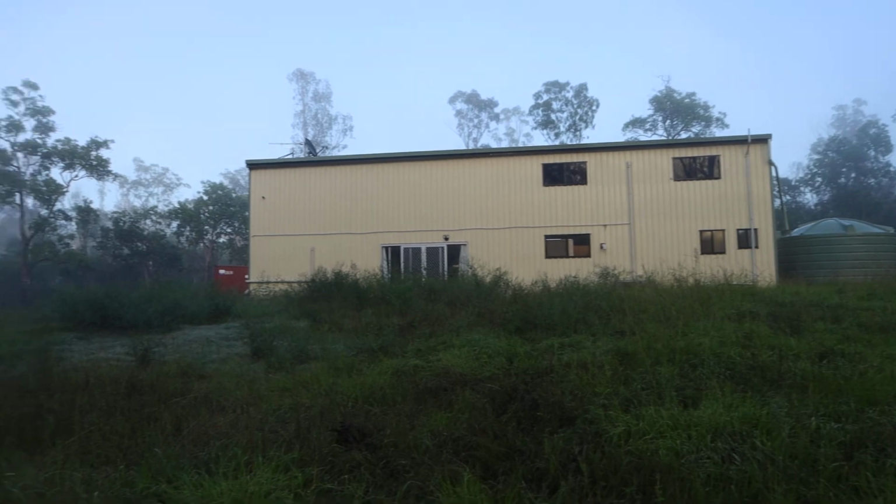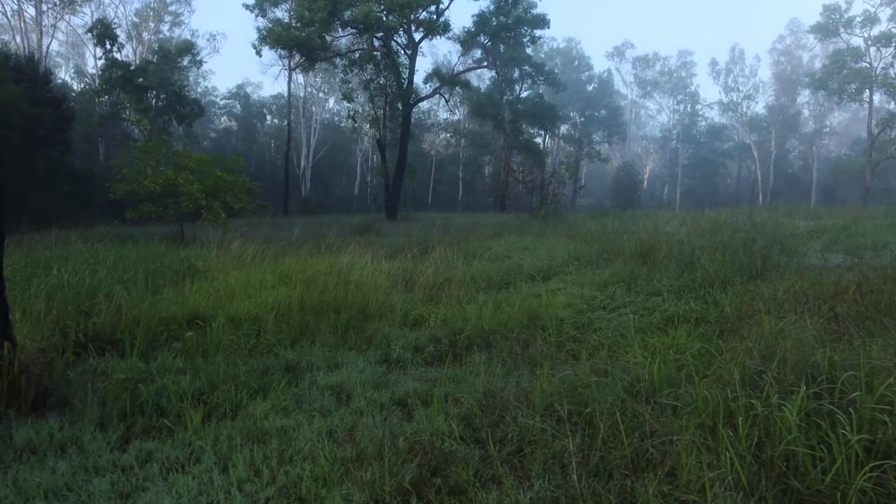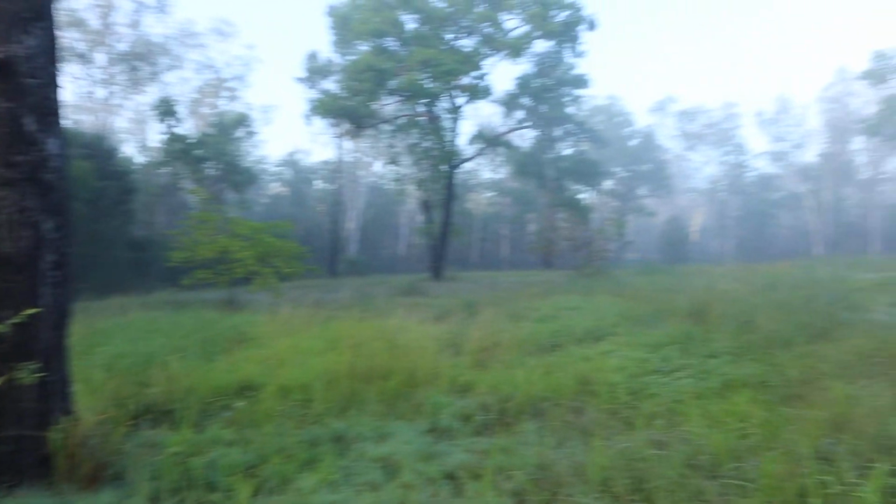So, septic lid, septic tank, got to get that tree cleaned up. We have the house. Fruit trees survived, a few of them. Okay.